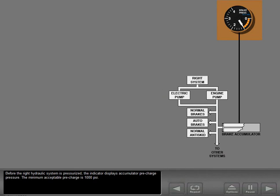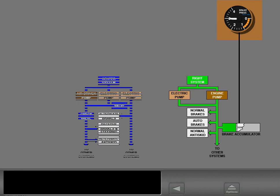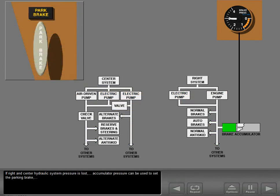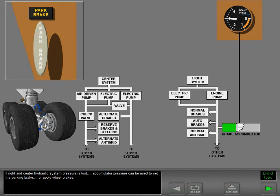Before the right hydraulic system is pressurized, the indicator displays accumulator precharge pressure. The minimum acceptable precharge is 1000 psi. The right hydraulic system charges the brake accumulator. If right and center hydraulic system pressure is lost, accumulator pressure can be used to set the parking brake or apply wheel brakes.